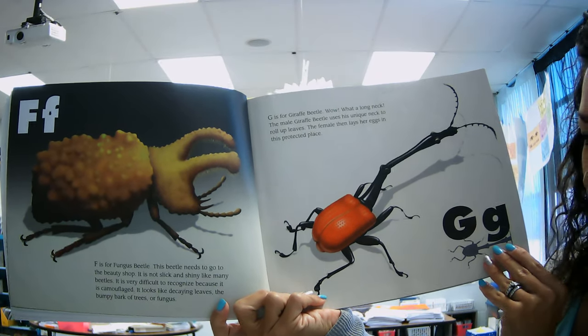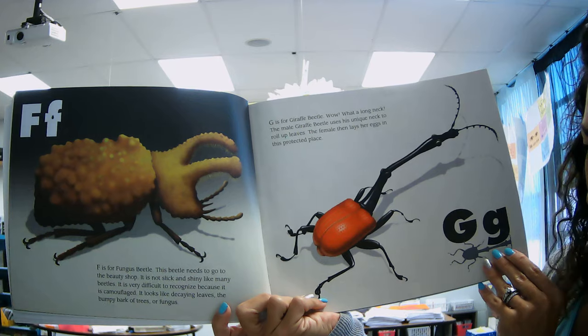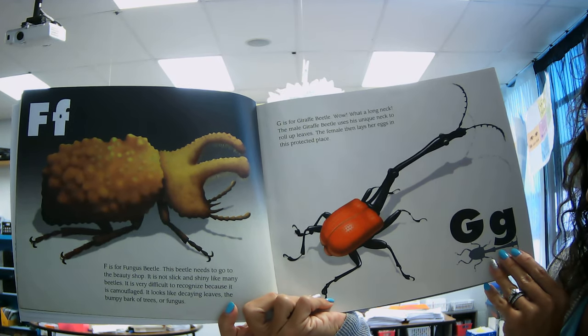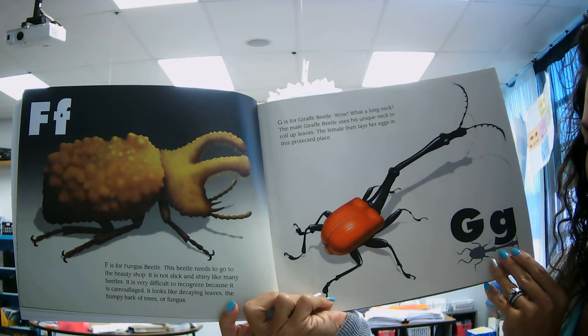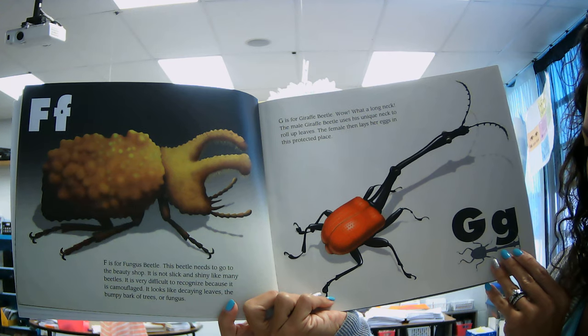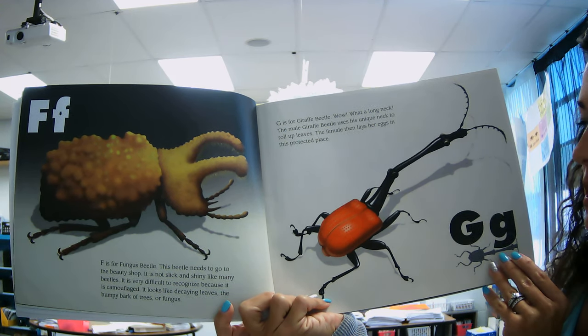F is for fungus beetle. This beetle needs to go to the beauty shop. It is not slick and shiny like many beetles. It is very difficult to recognize because it is camouflaged. It looks like decaying leaves, the bumpy bark of trees or fungus.